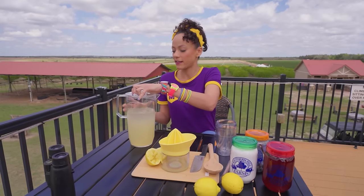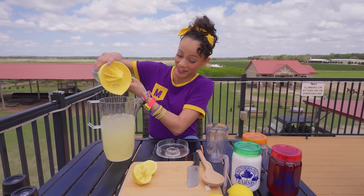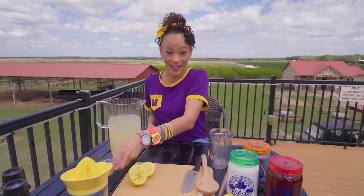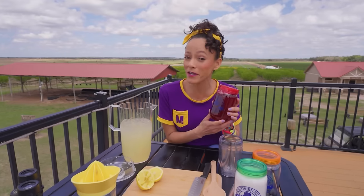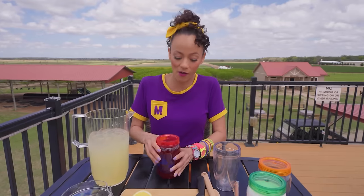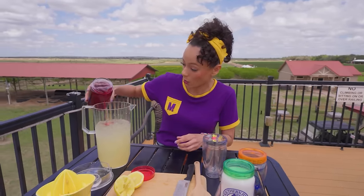We're gonna add that to the pitcher that I already made before. Yum! Okay, and my favorite part, we have some juice from the blueberries that you helped me pick earlier. We washed the blueberries and we juiced them, and now I have some yummy blueberry juice to add to this lemonade. All right. Whoa.